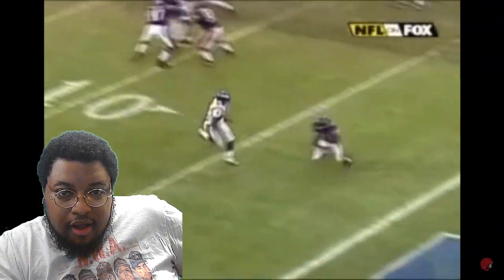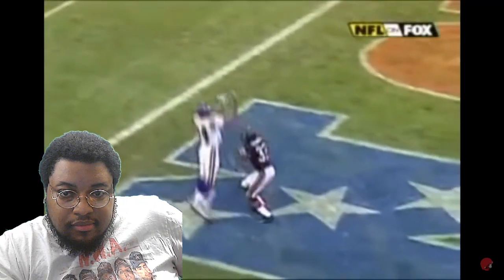Tillman just robs Randy Moss. The ball is there. It's Moss against Tillman. Oh. The ball is there for either one.